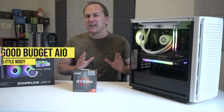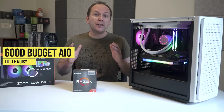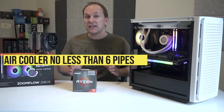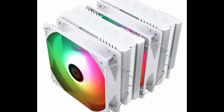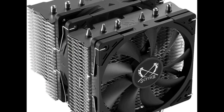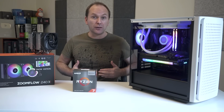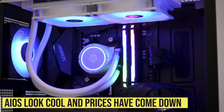This is definitely a budget AIO cooler though, as it has less performance and the pump's a little noisier than the more expensive but better AIOs like the Arctic Liquid Freezer 2 or EK-AIO. If you want to go air cooling instead, I'd look for a 6 heat pipe mid-range CPU cooler like the Thermalright Peerless Assassin, which right now is only going for $40 and ARGB. And you can always go up to something like the Scythe Fuma 2 Revision B or the Deepcool AK620 for only about $65. The great thing about AIOs is both the amazing looks and the fact that their prices have come way down.